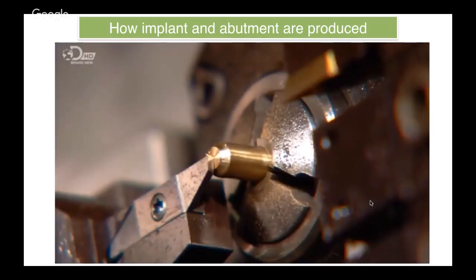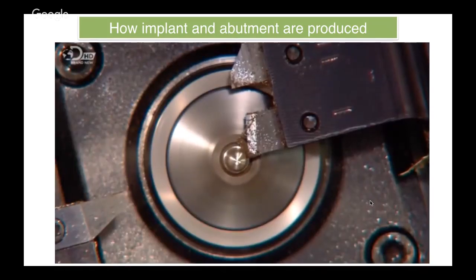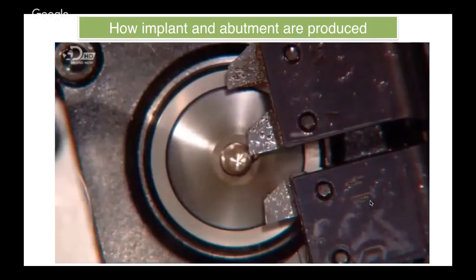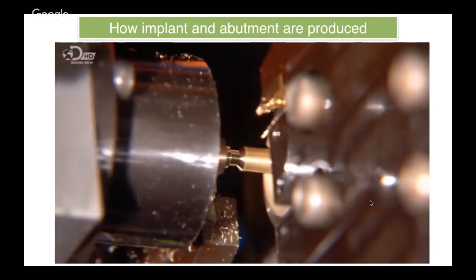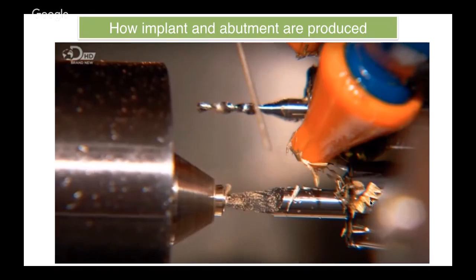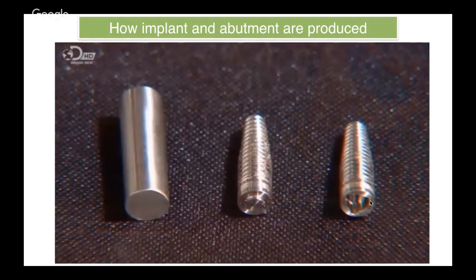In this video, an implant is produced in the milling center, as you see. First of all, the outer surface of the implant is milled, and after that, the inner part of the implant is milled. It's really easy, but you must know the mathematical ratios and geometric ratios. Here, this one is the left side titanium stick, implant milled and finished.